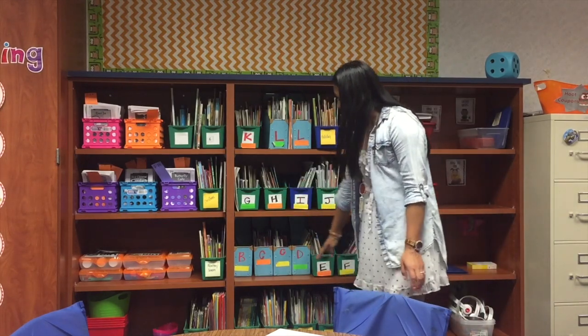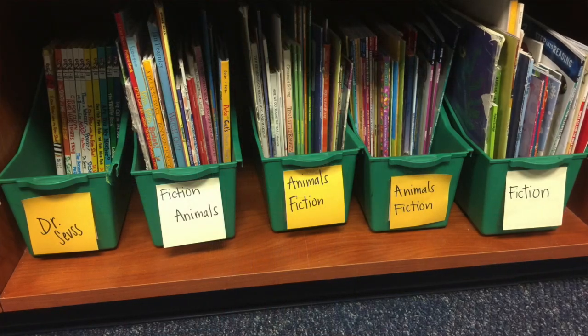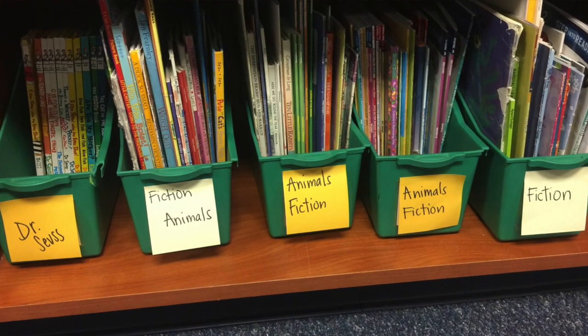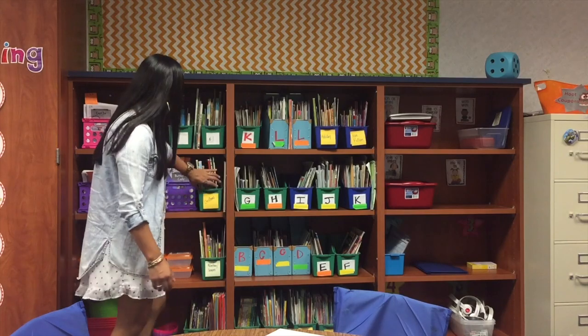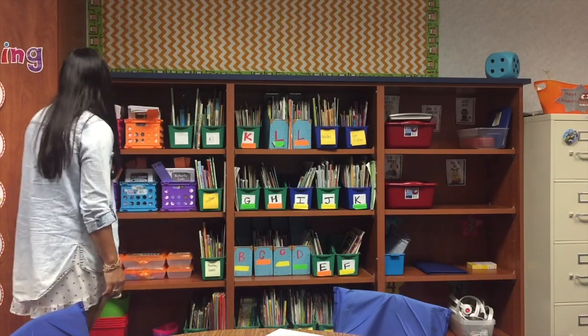Then down here, I have Dr. Seuss books, fiction animal books, so they're all books about animals that are fiction. And then also nonfiction animal books. And then I have enough books to fill up one bin, so I have just a Christmas bin as well.